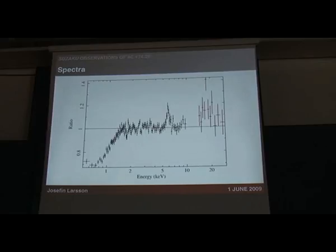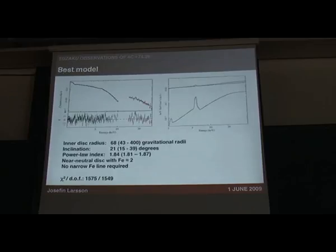If we fit the spectrum with a model like I described before, consisting of the power law and a reflection component, the best fit I get is the following. We have the data fitted with the model to the left, and the model components to the right. The black line, which can hardly be separated from the red line, is the total model, the red line is the power law, and the blue line is the reflection component. I've listed some of the best fitting parameters below. The values within brackets are the 90% confidence limits.